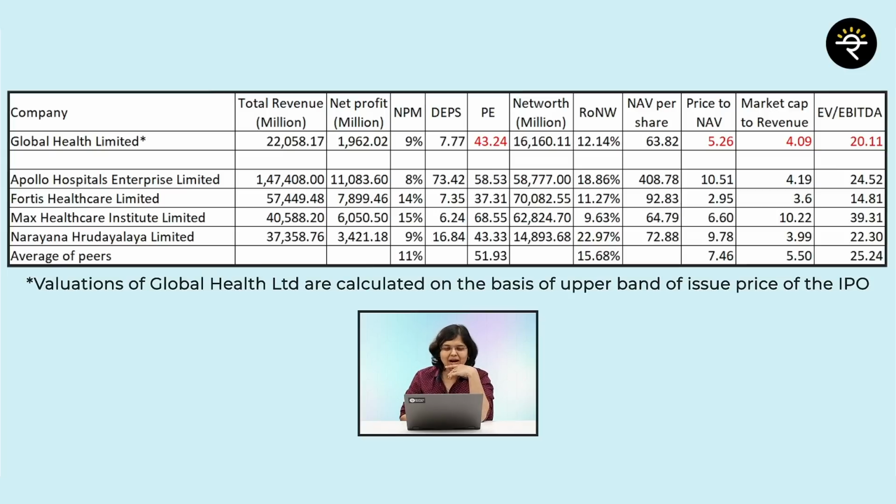But one point you can check out is that Global Health, if I'm talking about revenue and net profit, is very small as compared to something like Apollo or Fortis for that matter. In fact, the fourth one is Narayana Hrudayalaya at 37,000 million, and almost half of that is around Global Health, which is at 22,000. So because the company is comparatively smaller in size as far as the revenue and profitability is concerned, that might be one of the reasons why their valuations are also comparatively lower as compared to the peers as well as the average. So if you ask me my opinion, I believe that this company seems to be fairly valued as far as all the parameters, something like PE, PB, EV by EBITDA, whatever we looked at right now.